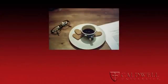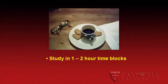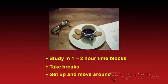When you begin studying for the exam, try to study in 1 to 2 hour time blocks to help keep your mind fresh. Also, take breaks between study sessions. Simply getting up and moving around can help refresh your mind and body.